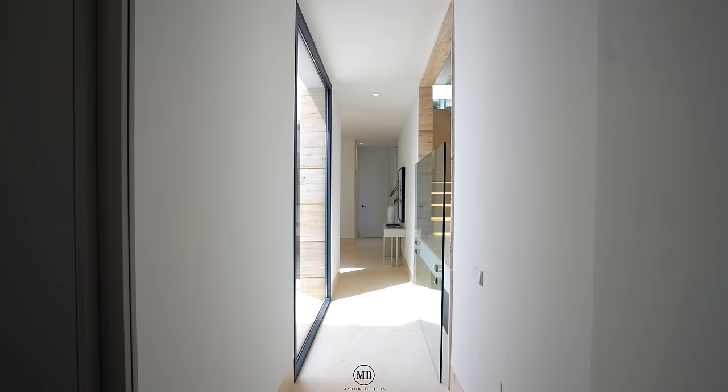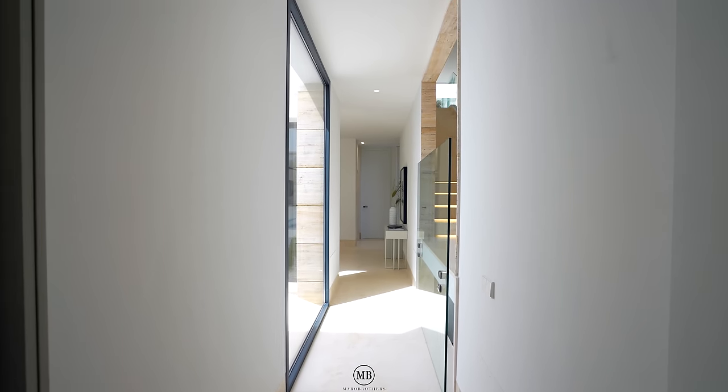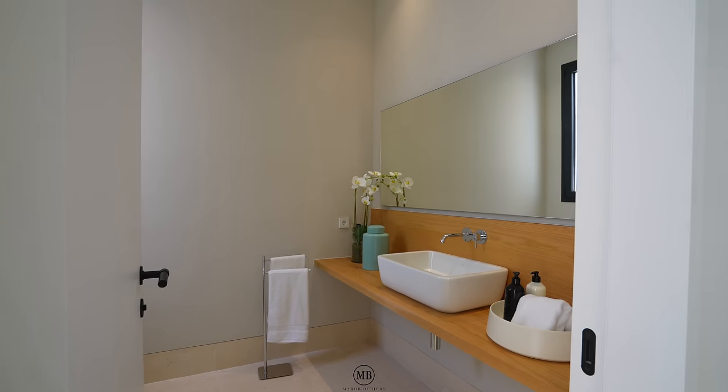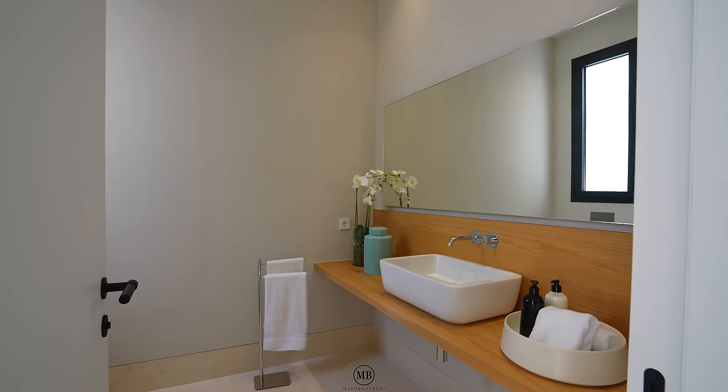Love it how there is a separate corridor for you to enter into the kitchen and into the dirty kitchen, which is found there. But let's have a quick glance into the guest toilet.